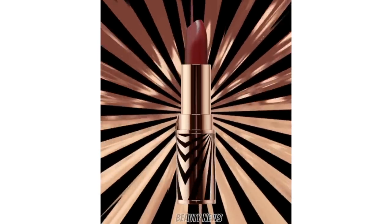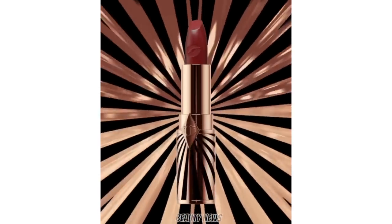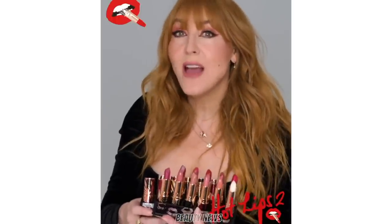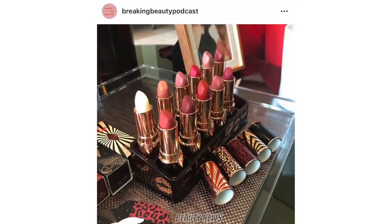Charlotte Tilbury has something hot coming. So what they will be releasing this week, what we haven't seen yet. So hopefully there'll be updates on the screen. This is their Hot Lips 2 range. They previously had the Hot Lips range. They're bringing out a second range. We haven't seen it yet, but they are showing it throughout this week. So like I said, we'll update you. If we can't put things on the screen, we'll update you next week.